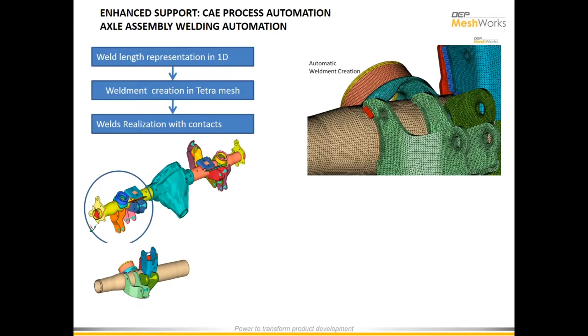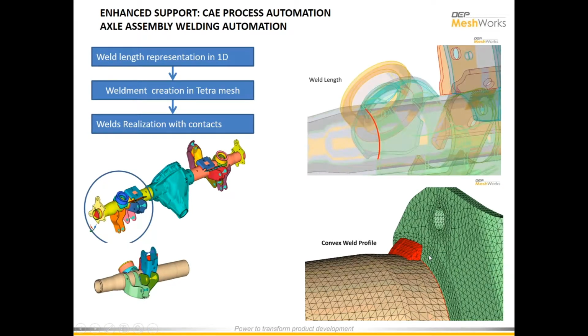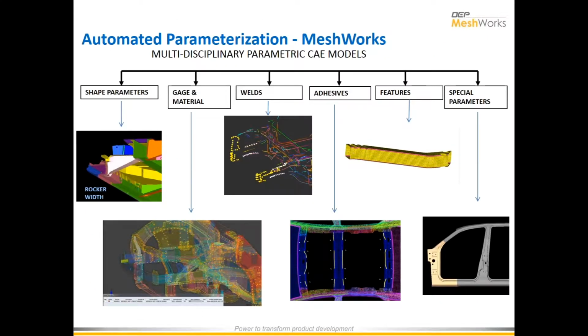Doesn't matter what the nature of your manufacturing process is. The idea is how to parameterize all of these components by way of their shape, their gauge, their material, etc. And along with that, one needs to parameterize the weld length and the dimensions of the welds itself. So now the picture is much more complete when you have the ability to control not only the parameters of the shape of the parts, but also the lengths and the shape of the welds.